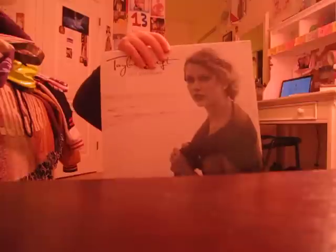Okay. Taylor Swift 2013 ball calendar. And I wrote a lot in there.